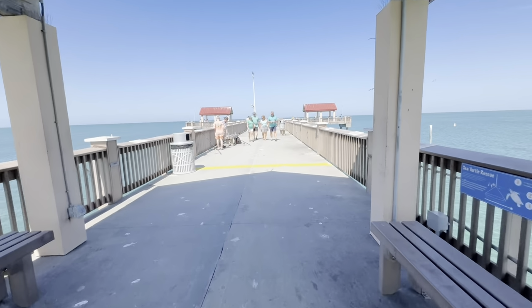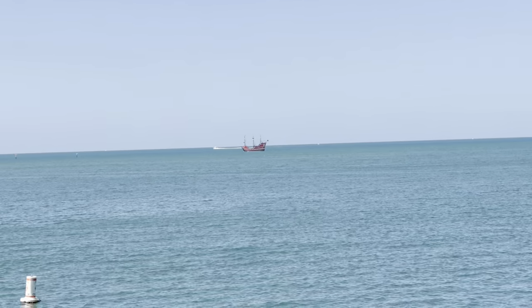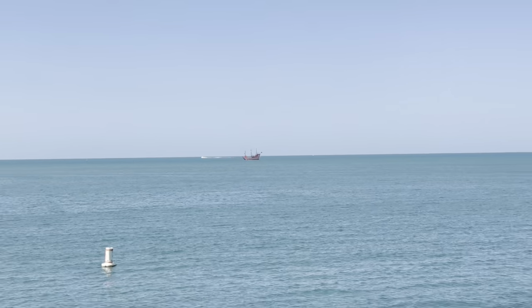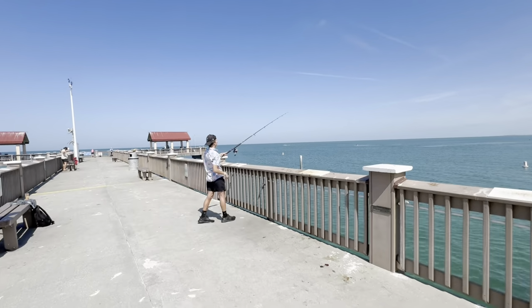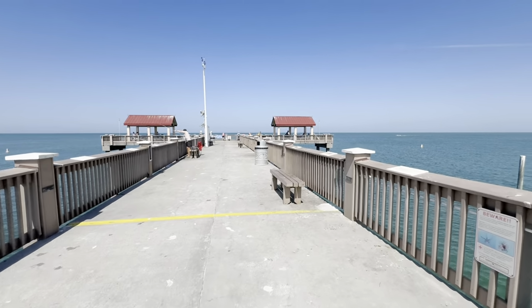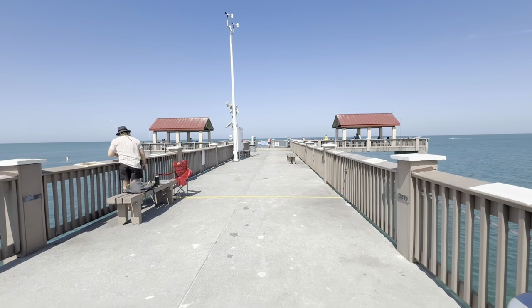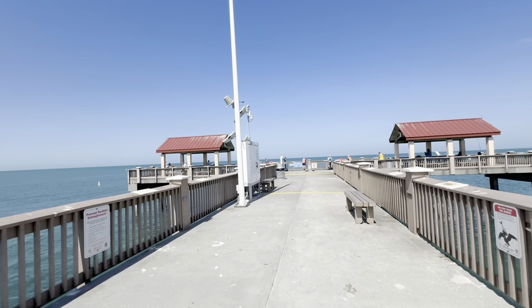Go dolphin hunting. See that? The pirate ship. Watch out, people are casting. Birds. Dolphins trying to steal bait and steal people's catches.